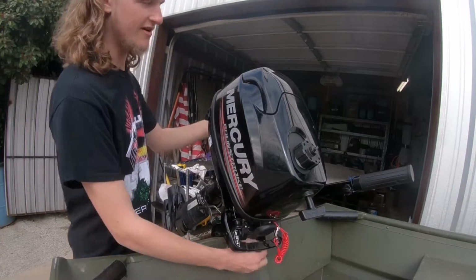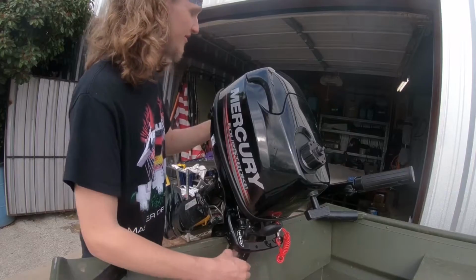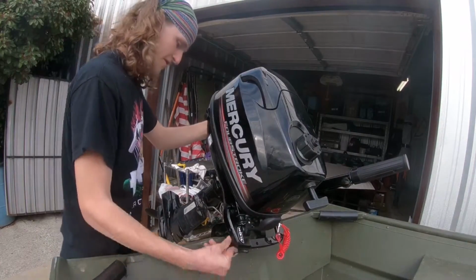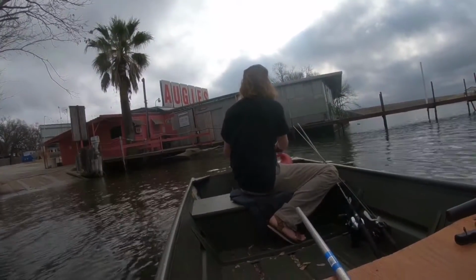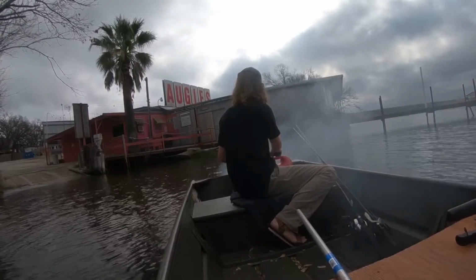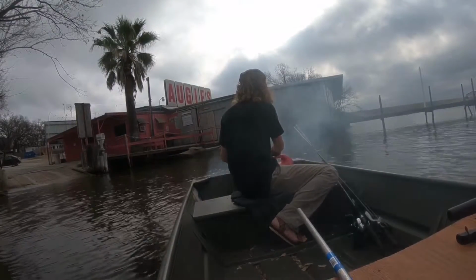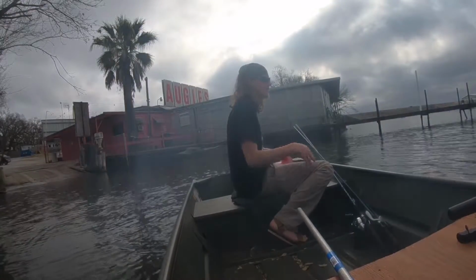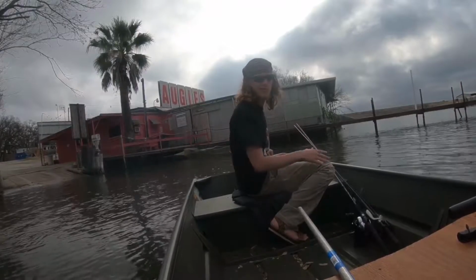Right there. So now you have a good general idea of how I get my boat on and out of the water without a trailer. It's a little unorthodox, but it works. Been about a week since I ran it, so I gotta let it warm up a little bit.